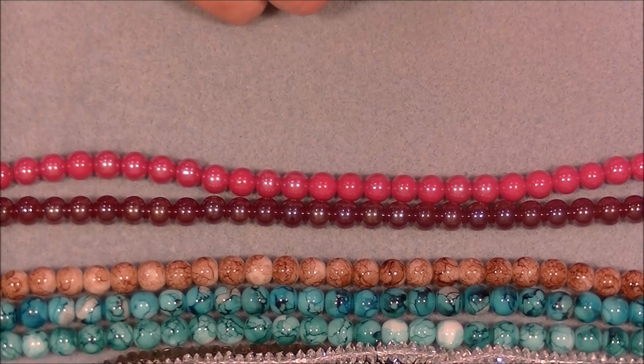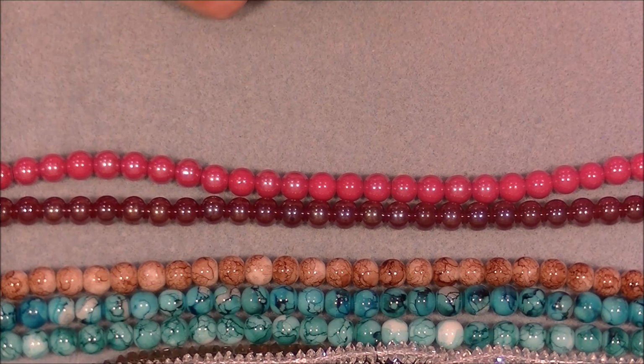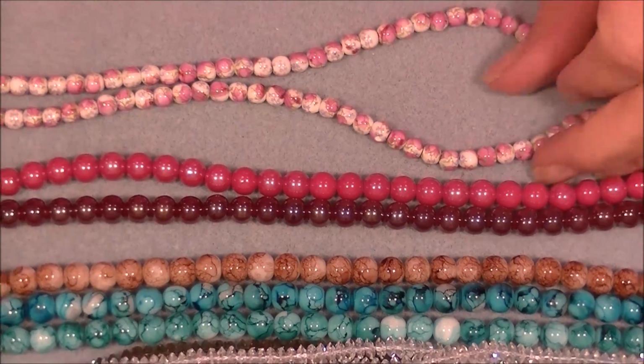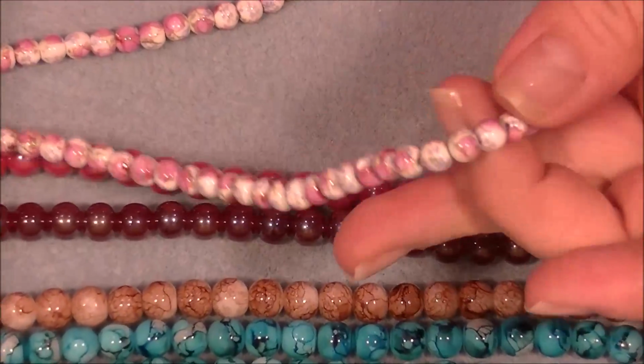Those are so pretty. And then I bought these little glass ones that have flowers on them. And get close.